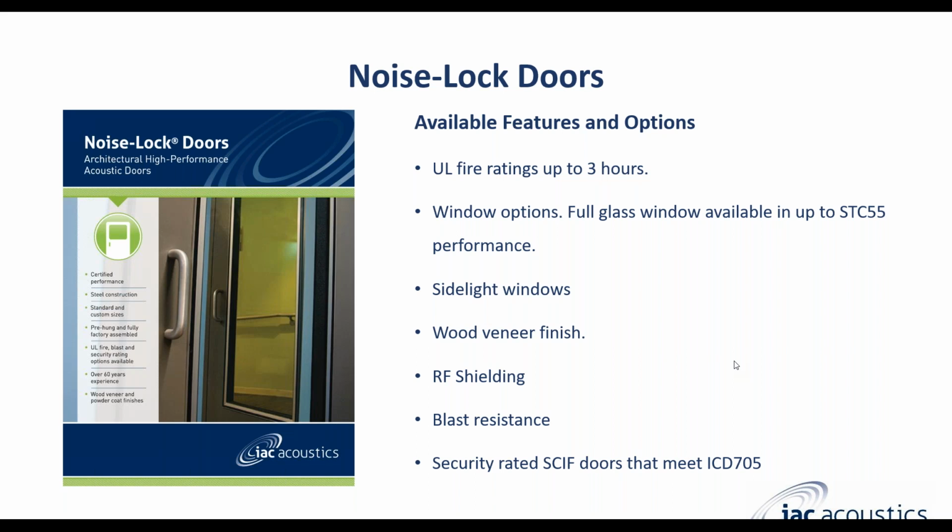I've shown a picture of a wood veneered door, and I don't know that I mentioned IAC does supply a factory applied wood veneer finish. This would be another instance where we do not stock that material, so we do not stock veneer, and we order veneer. We work with a very specific supplier.